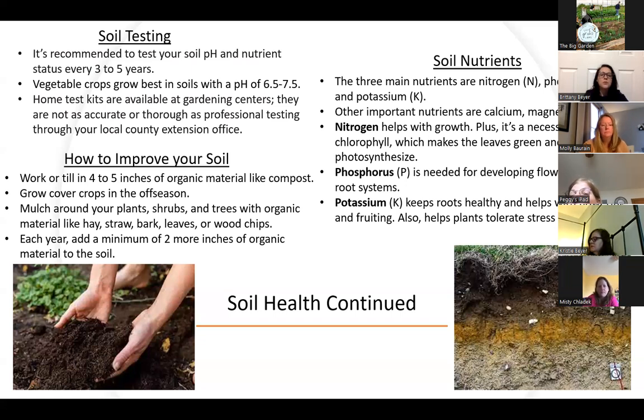Ways to improve your soil. You're going to want to work or till in 4 to 5 inches of organic material like compost. You want to grow cover crops in the off season. Mulch around your plants, shrubs, and trees with organic material like hay, straw, bark, leaves, or wood chips. Each year, you're going to want to add a minimum of 2 more inches of organic material to your soil.